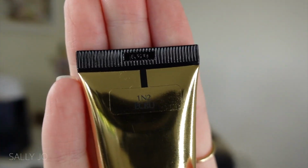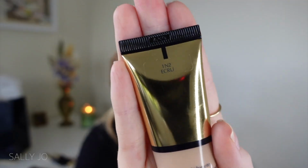And this looks like a great shade. I got the shade 1N2, if you guys can see that. If nothing else, hopefully these full face series are good if you're a neutral undertone like me at finding your shade, because it can be very difficult. But look how good that looks.